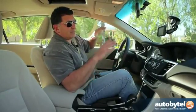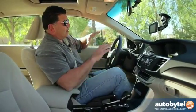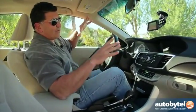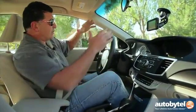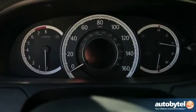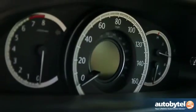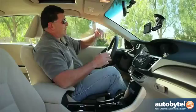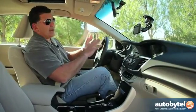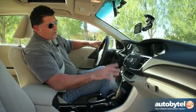The Accord's interior has been completely redesigned. You have an all-new instrument panel, center stack, gauges, and everything really works in my opinion. Starting with the gauges, you have an enlarged speedometer, but they made it look kind of like a high-tech Swiss Army watch or something. It looks good. The steering wheel is, in my opinion, very nice and compact, and the controls are great.